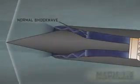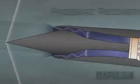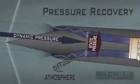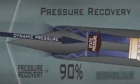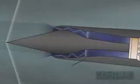When the aircraft hits Mach 1.6, the normal ends up in the best place inside the inlet for pressure recovery, which is the percentage of the pressure caused by the plane's supersonic flight forward that gets translated into usable pressure inside the diffuser for the engine. This ratio is a very high 90% for the SR71 when flying at Mach 3.2.